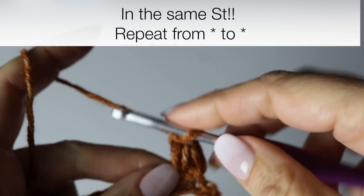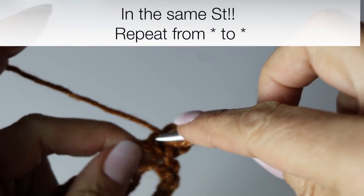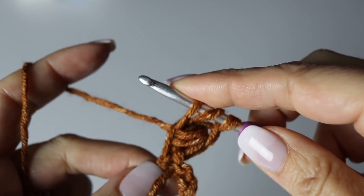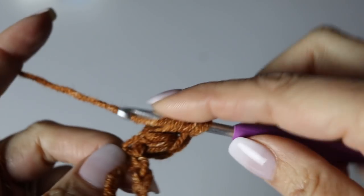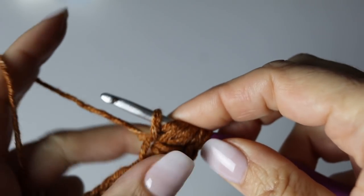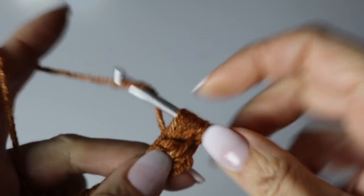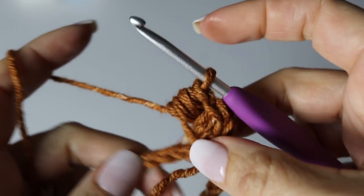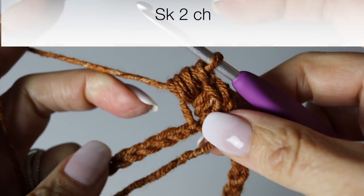We're going to make another little puff stitch right at the same place. Yarn over through the stitch, yarn over and back. Yarn over through the stitch, yarn over and back. Yarn over through the stitch, yarn over and back. You should have 7 loops on your hook. Give it a little pull. Yarn over through all the loops on your hook. And you are done with your little cluster.